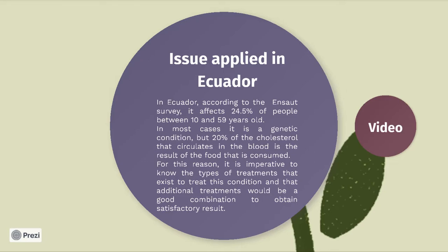This issue applies in Ecuador. In Ecuador, according to the survey, it affects 24.5% of people between 10 and 59 years old. In most cases, it is a genetic condition, but 20% of the cholesterol that circulates in the blood is the result of the food that is consumed. For this reason, it is imperative to know the types of treatments that exist to treat this condition, and additional treatments will be a good combination to obtain satisfactory results.